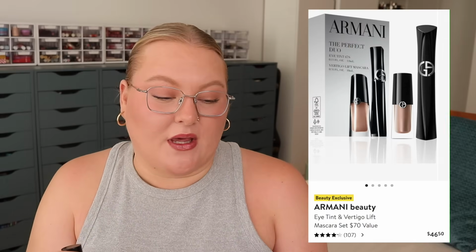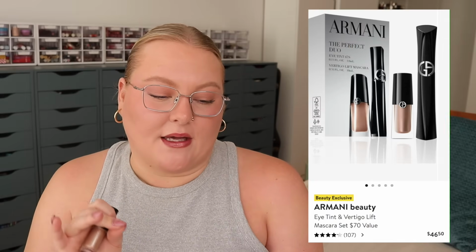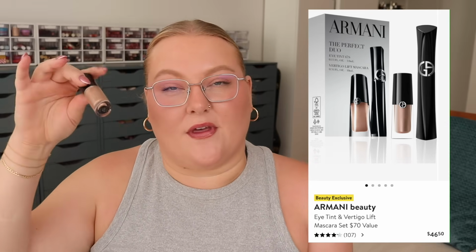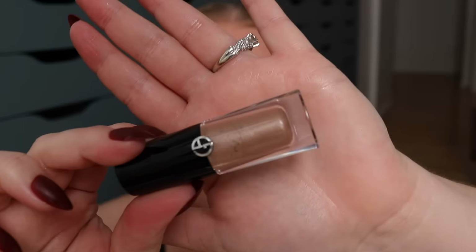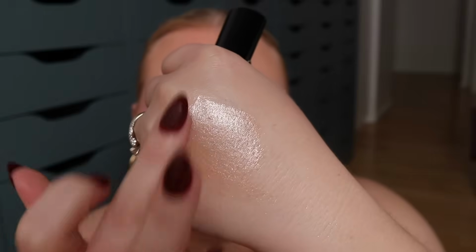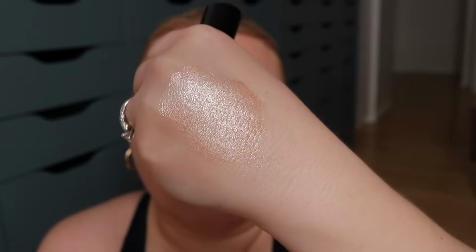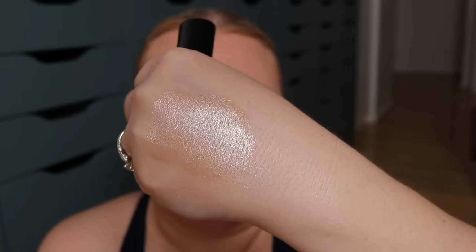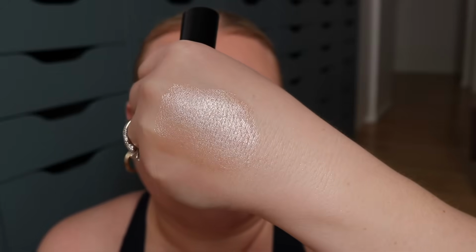One of the actual makeup beauty sets that stood out to me is the Armani Beauty Eye Tint and Vertigo Lift Mascara set. This is going to be on sale for $46.50, and it's a $70 value. Really, the thing that I know I love is the eyeshadow. The one in this set is 67S, which does have sparkle. It's a beautiful sparkly shade though, and I know these liquid eyeshadows are very hyped up, but they are one of the few liquid eyeshadows that are great. I really love them. I'm excited to try the matte ones actually, but if you're looking for sparkle, this sparkle is beautiful. It lasts all day.